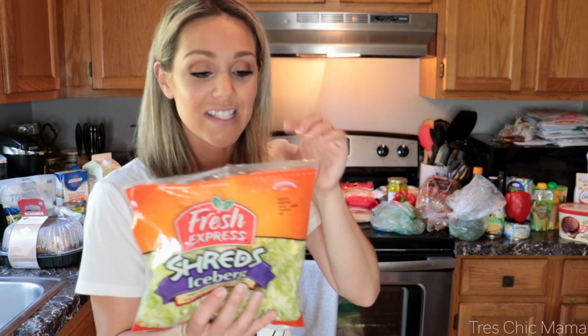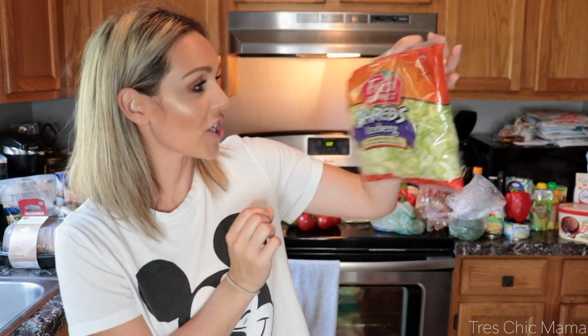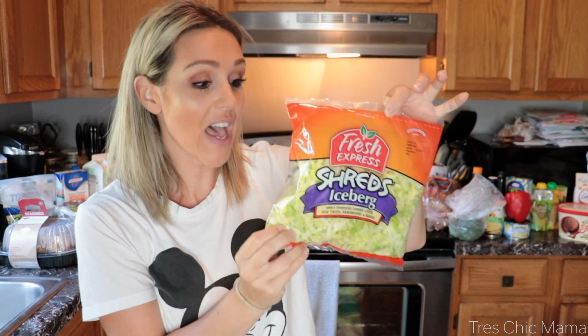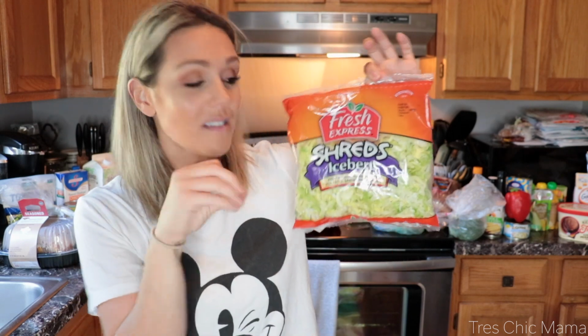And I know there's zero nutritional value to this, but I don't care. I love the crunch and the texture of shredded iceberg lettuce on my tacos. It's so good. The only thing with shredded lettuce though, as soon as you open it, it goes bad within that same day. So I try not to waste too much of it, but I use shredded lettuce all over my tacos and I love it. It's so good.